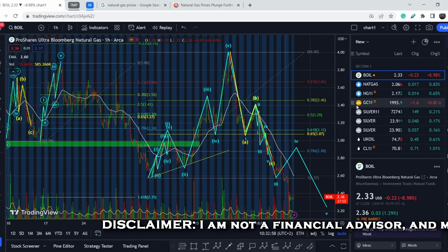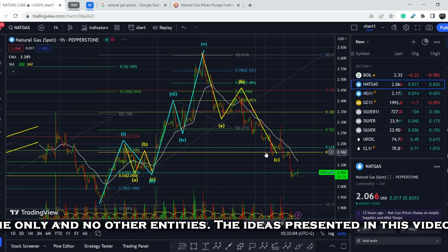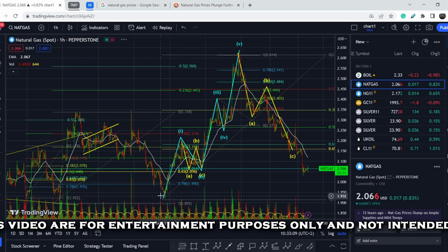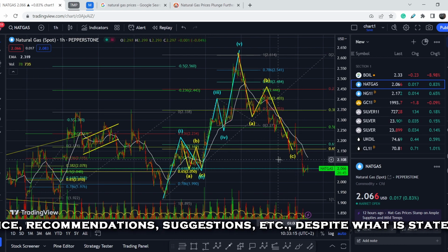So guys, let's switch first of all to natural gas spot prices. And in my previous video, I told you that this asset hit the golden pocket range because previously we completed a 5-wave structure from its swing low to swing high. We completed the 5-wave structure, and this should be the retracement to the downside.